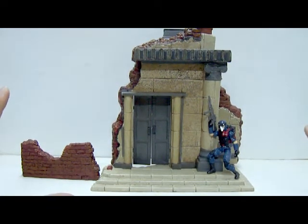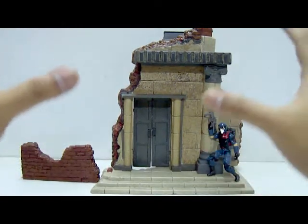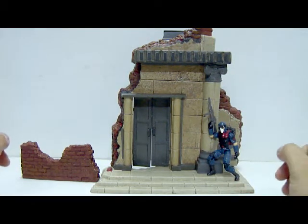I really wish there's more walls instead of one section of the broken down building. I really wish there's one more wall on this side here, making it really, really awesome looking. But this is what you get. This is just one section of the playset itself.